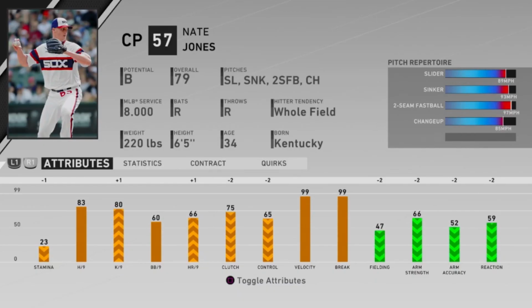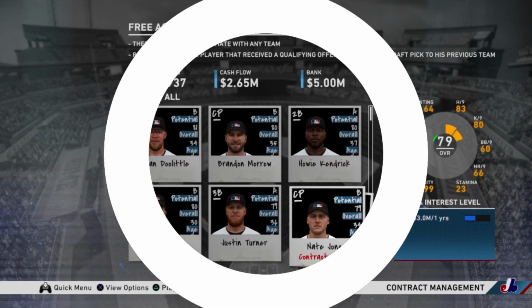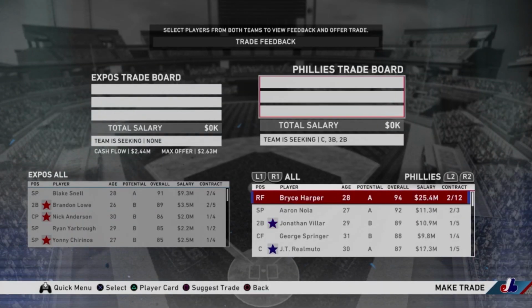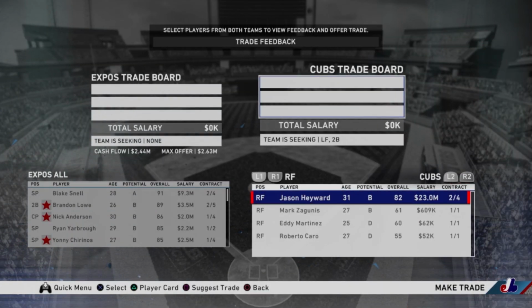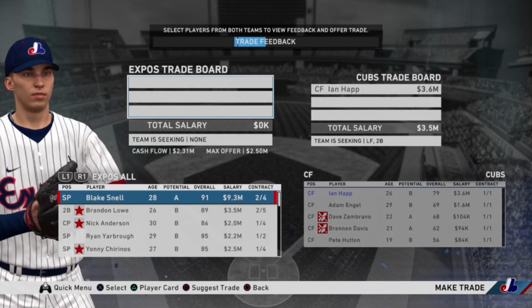Next guy we're going after is Nate Jones. He hasn't played in a couple years because of injuries, but we'll give a chance to him. He's 34. We're signing him on a 1 year, $3 million deal. He had great stats. Thought he was worth it. That's the only two guys we signed. We also signed a prospect, which I will show in a little bit. Stay tuned for that. We needed a trade.